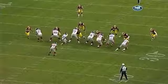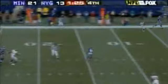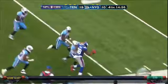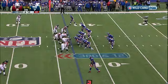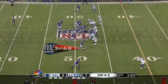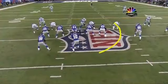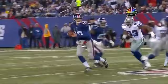Fletcher's in great position. Eli throws him open to the back shoulder. Eli Manning stepping up and moving away from additional pressure. To me, this is the biggest difference in Eli Manning's game. The little movement within the pocket, feeling the pressure but keeping his eyes down the field, and coming up with big completions.